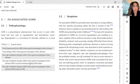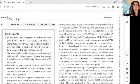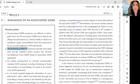If you want to, you can find it and have a read. Whether you're a healthcare professional or parent, this is very, very relevant, because this paper suggests that if a child has reflux, first of all, we always need to consider a food allergy focused history. So the clinician needs to look into whether there is anything there, any red flags that could suggest that this child has, in fact, an allergy to cow's milk or any other allergy. And it also says here that the presence of other GI symptoms typically associated with non-IgE mediated and or eczema may increase the likelihood of gastroesophageal reflux disease being food allergy associated.